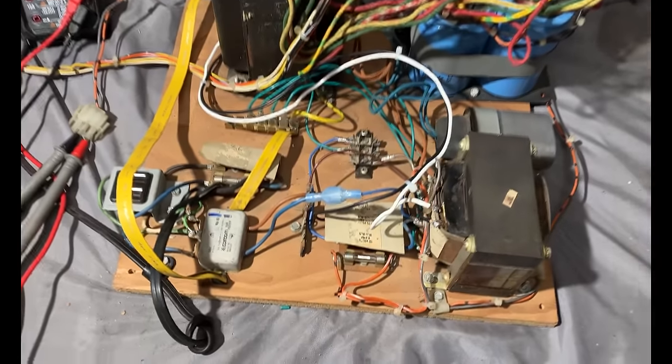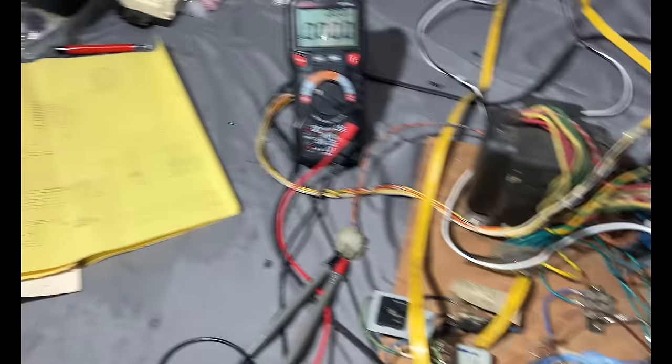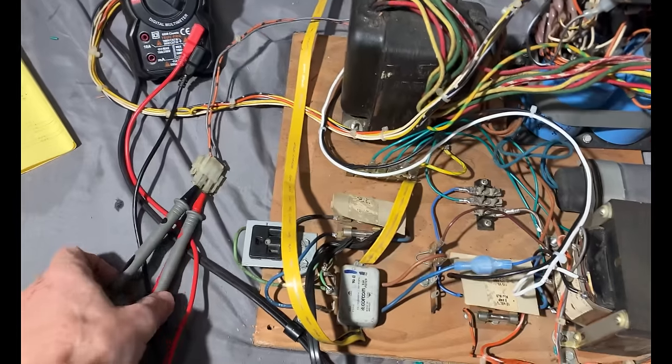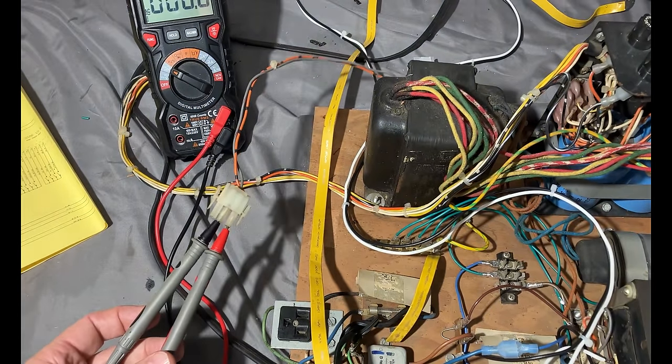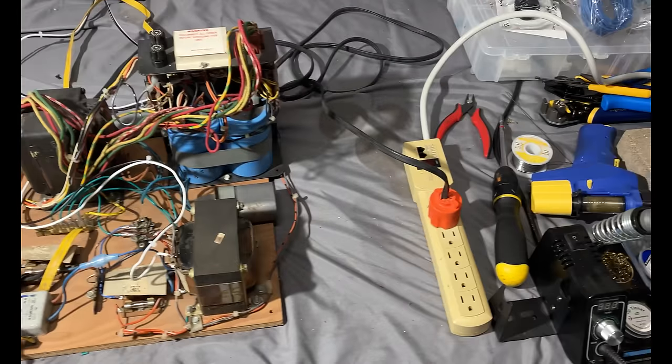I think I've done everything I can do to this. I think I've got it wired up correctly. I've been going by the schematics. One of the easiest ways to test this is that this little connector here should have 12 volts AC, I believe, coming out of it. And I've got it plugged in here.